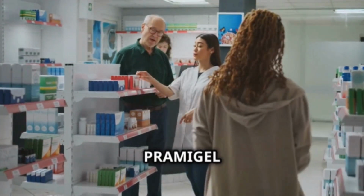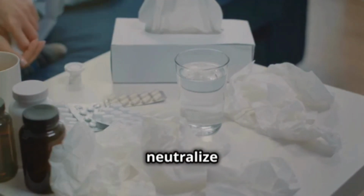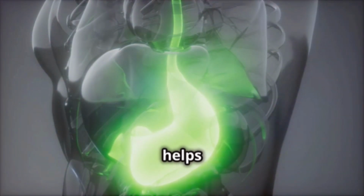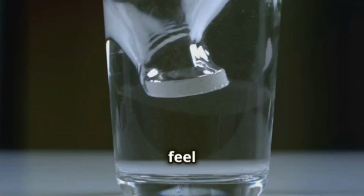Are you wondering how Pramigel works? Well, the aluminum hydroxide and magnesium hydroxide neutralize stomach acid. Metoclopramide helps your stomach empty faster, and simethicone reduces gas so you feel relieved right away.